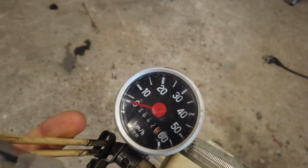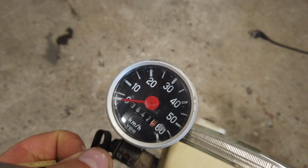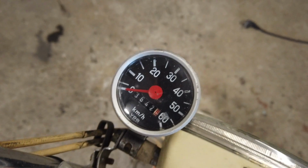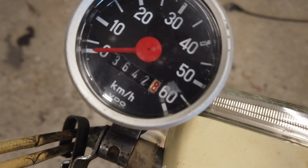And a speedometer. Yes, it's going all the way to 60. No, I don't suspect that it's possible. This is supposed to only go to 30 kilometers per hour. Take a look at the mileage on this.